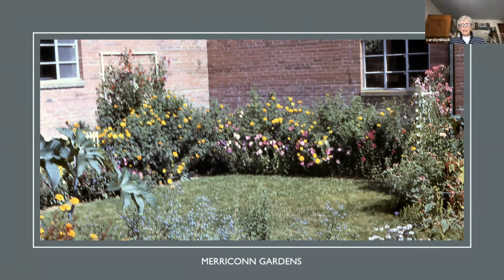Every Merriconn, the old Merriconn, the new Merriconn, had a garden, a perennial garden. And even the new Merriconn, after Dad finished it, he put in this garden, he called it Merriconn Gardens. And the reason I show it is the castor bean. The castor bean plant is over on the left, a spectacular looking plant.